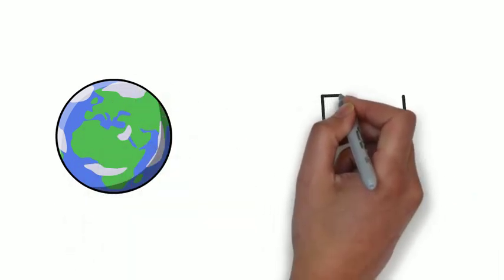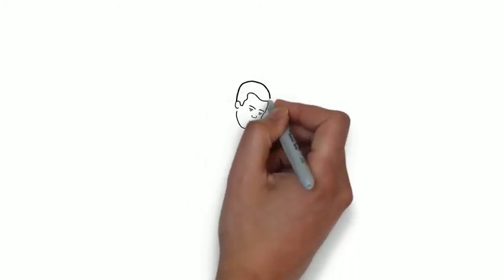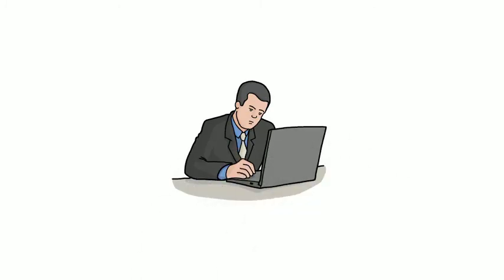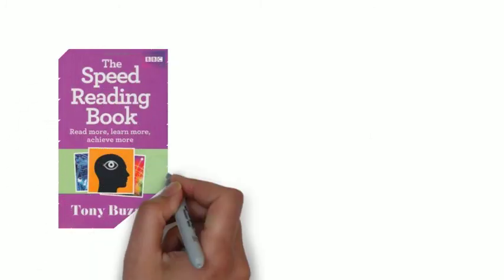So put together a list of subjects that you don't know anything about and you would love to learn. Then do good research about the available books on what you want to learn. And always challenge yourself.